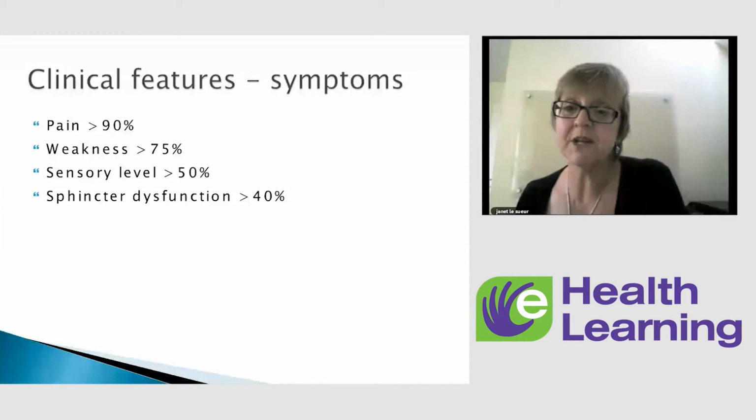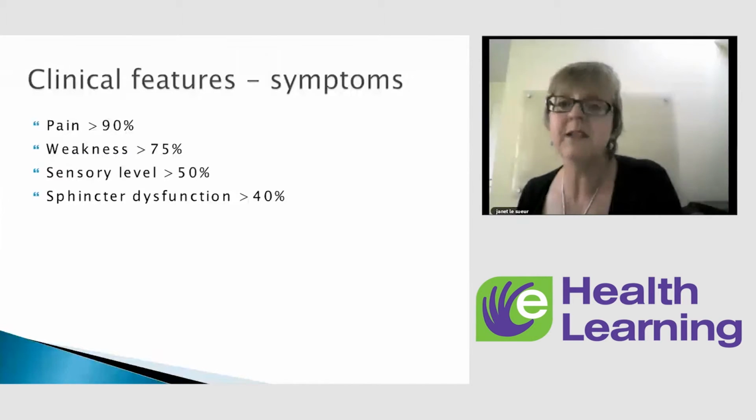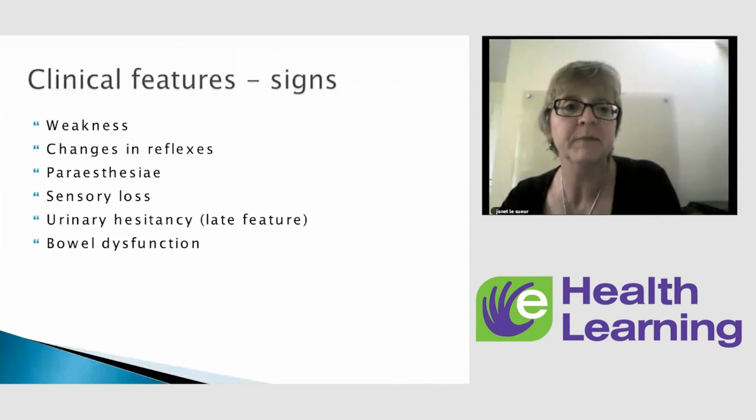So these would be common questions that I would ask people with back pain, whatever they come with. Do you have any numbness, any change of sensation? If so, where? And particularly if they've had any bladder or bowel problems associated with that numbness, I'd want to know a little bit more about what was going on there.